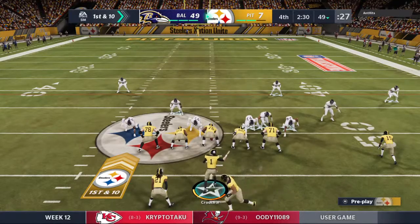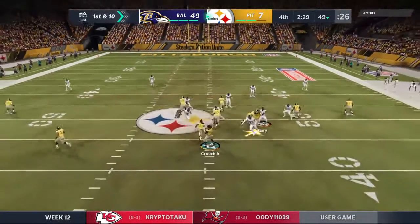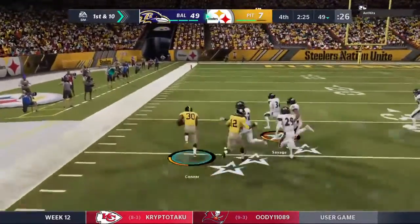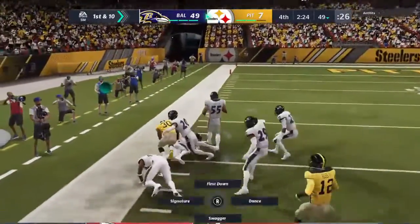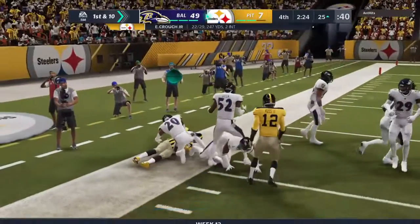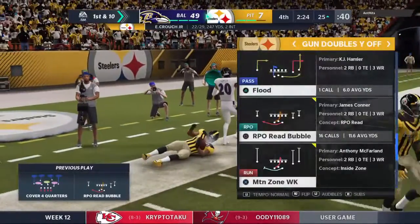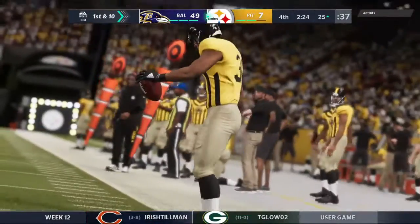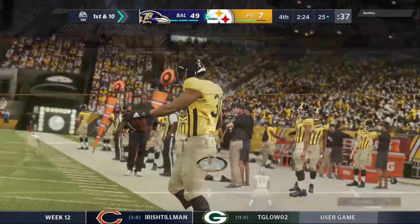Do you come right back and run the football again because you've got them on their heels? Or do you play chess match with them? Great tendency, and go play action and go for the big shot. And he'll cross over out of bounds right at the 25. A good pickup there, 26 yards. That's how you draw up the run-pass option right there. You get a chunk play out of it.